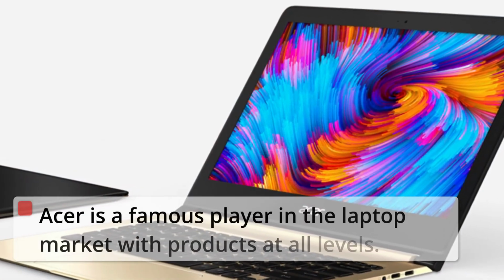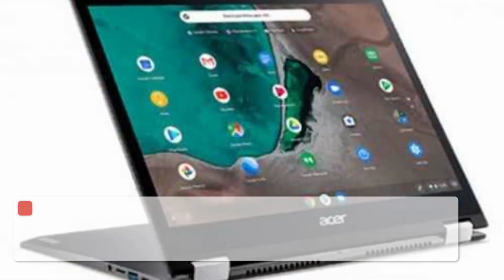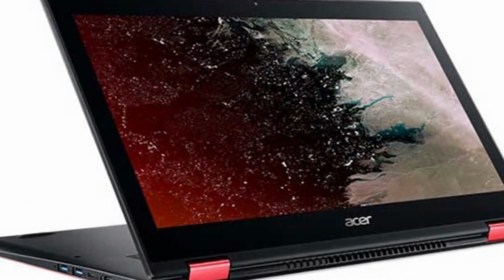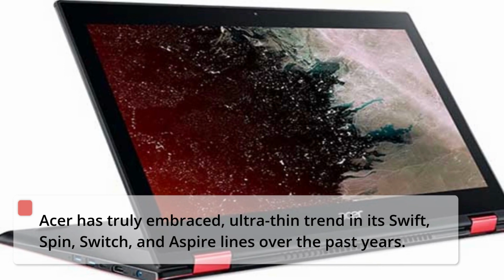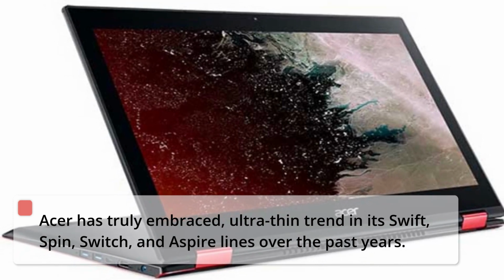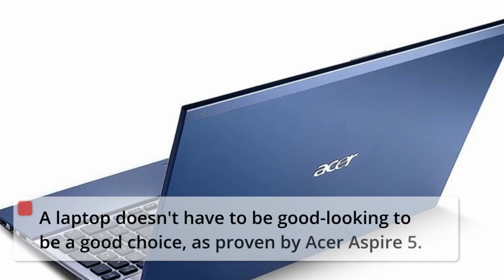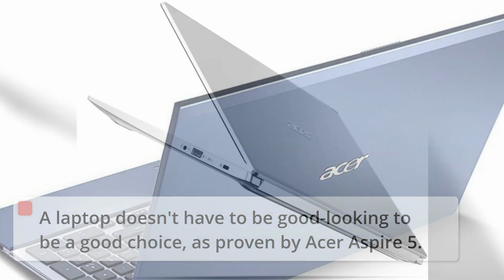Acer is a famous player in the laptop market with products at all levels. But Acer tends to be known more for its budget offerings. Acer has truly embraced the ultra-thin trend in its Swift, Spin, Switch, and Aspire lines over the past years. A laptop doesn't have to be good looking to be a good choice, as proven by the Acer Aspire 5.